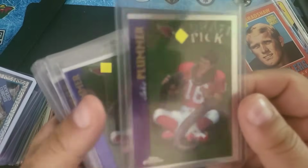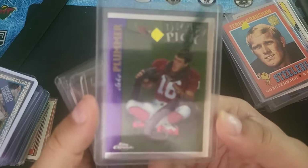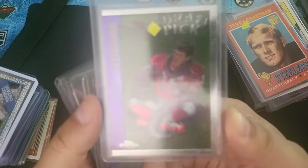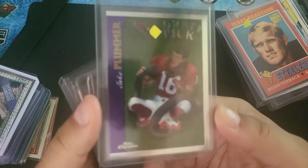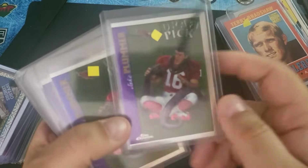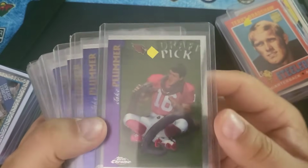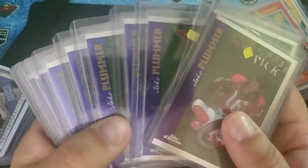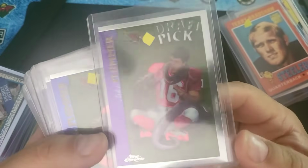So this is one of my favorite cards of all time. I bought one at the National a couple years ago. I didn't pay much for it, I think it was 20 or 25 cents. But I sold it almost immediately after, and I kind of regret it. So it was funny when I went through these boxes and there was a stack of these. I had to have them all. So now I can sell them and not feel guilty.